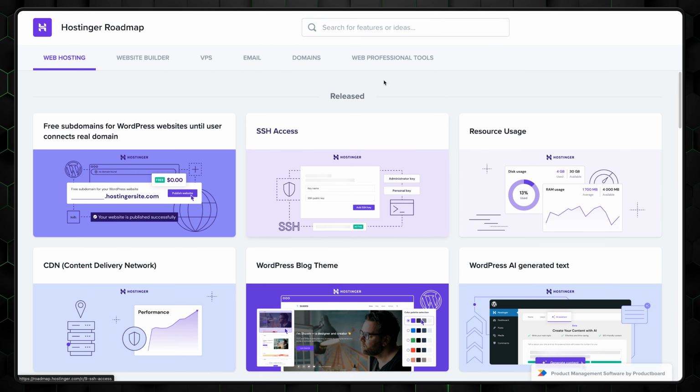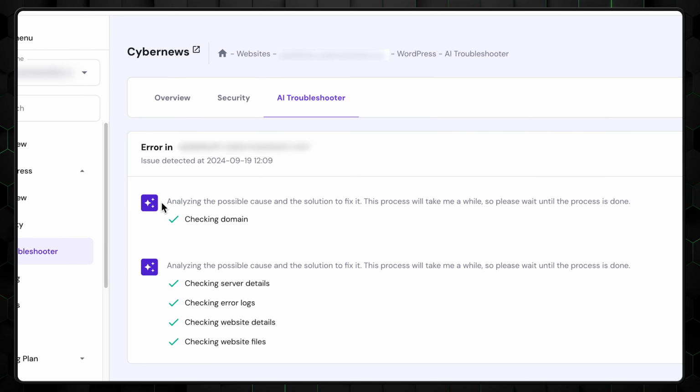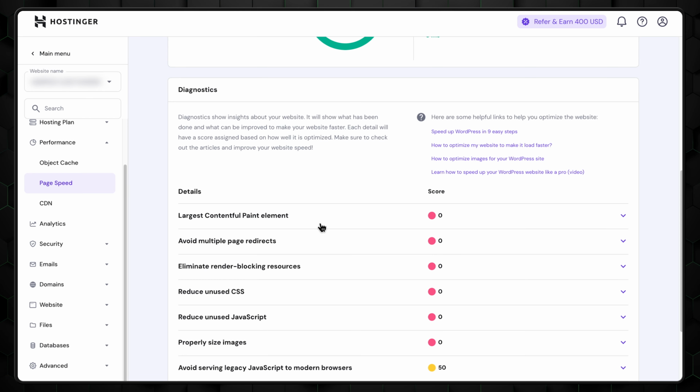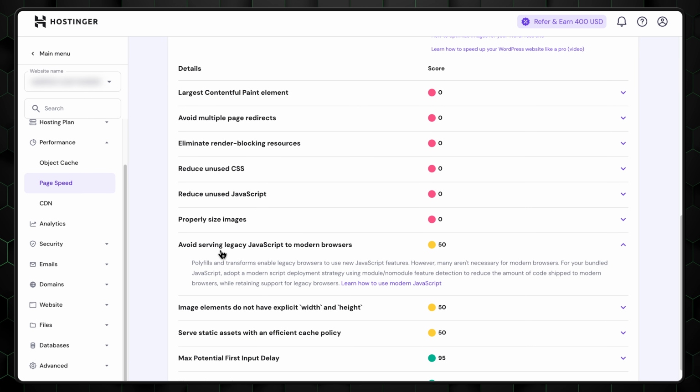While the control panel sometimes lags or resets during updates, it's a small trade-off for a host that's constantly improving and evolving. Moreover, Hostinger hooks you up with smart tools like an AI troubleshooter and built-in page speed test. So even if you're new, you can quickly fix issues and optimize performance right from the dashboard. It's a great way to learn and keep your site running like a pro.